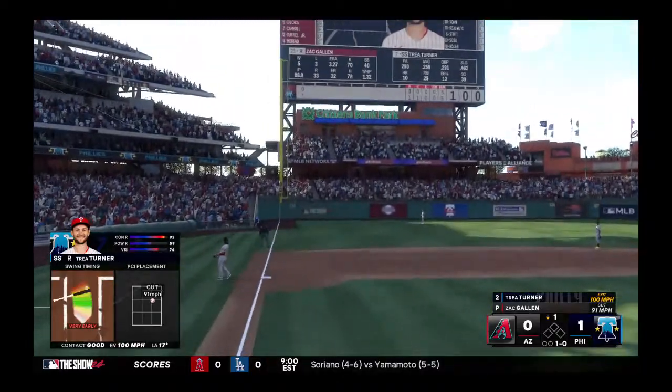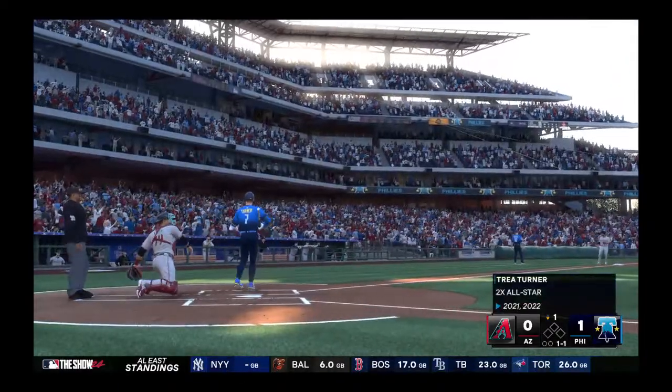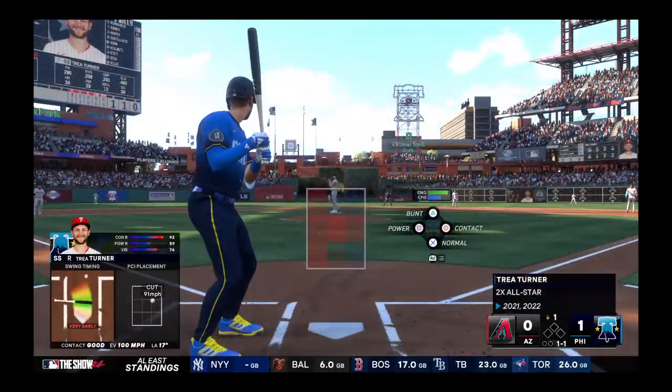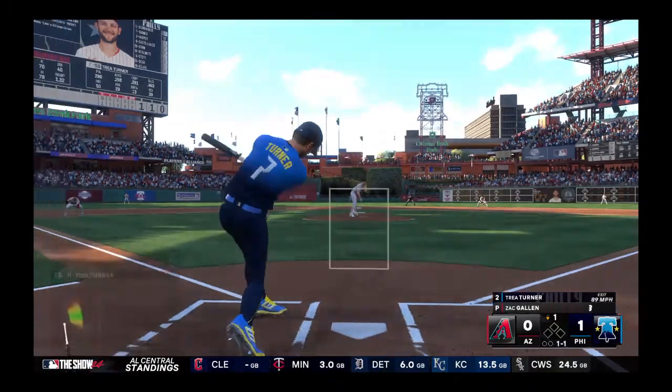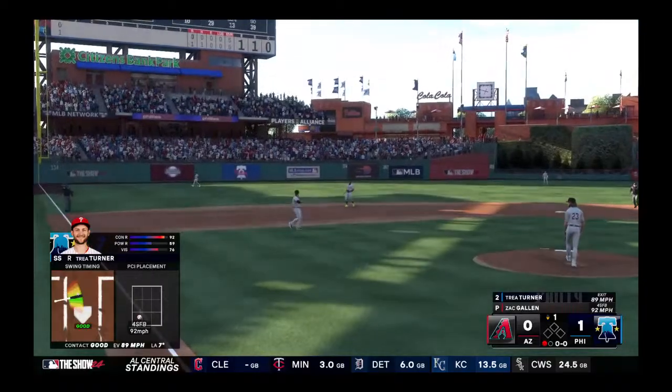Out in front and foul to the left side. The real threats are coming up. Already given up a home run in this inning. He's going to really have to bear down. Line drive, caught.